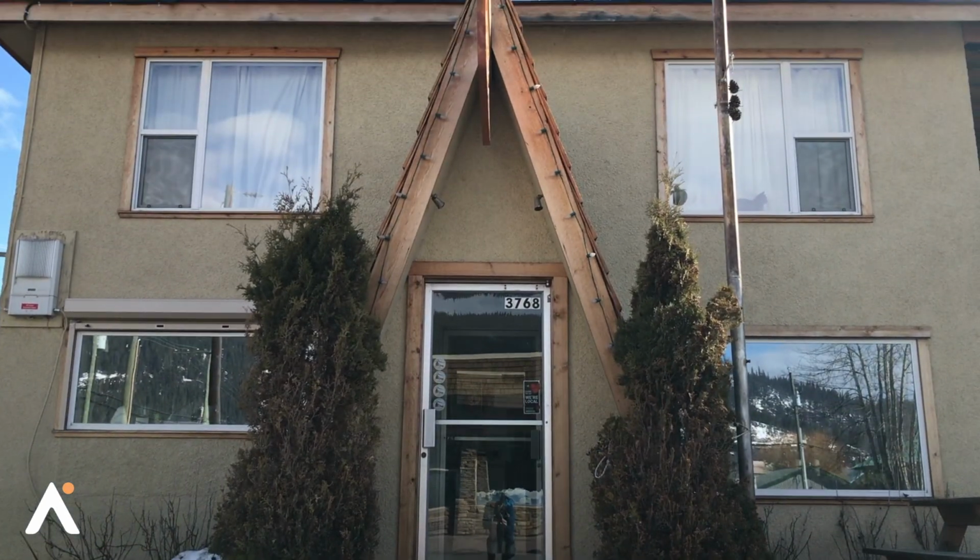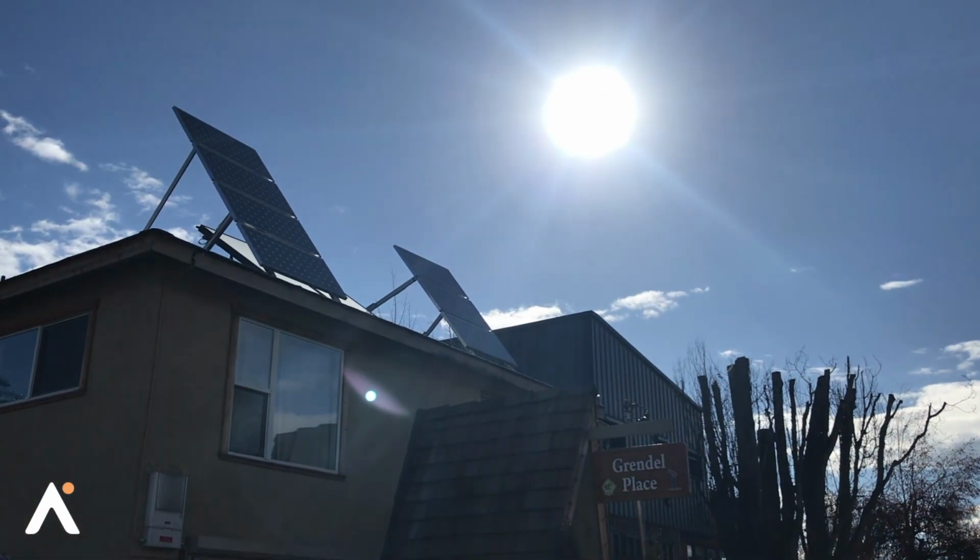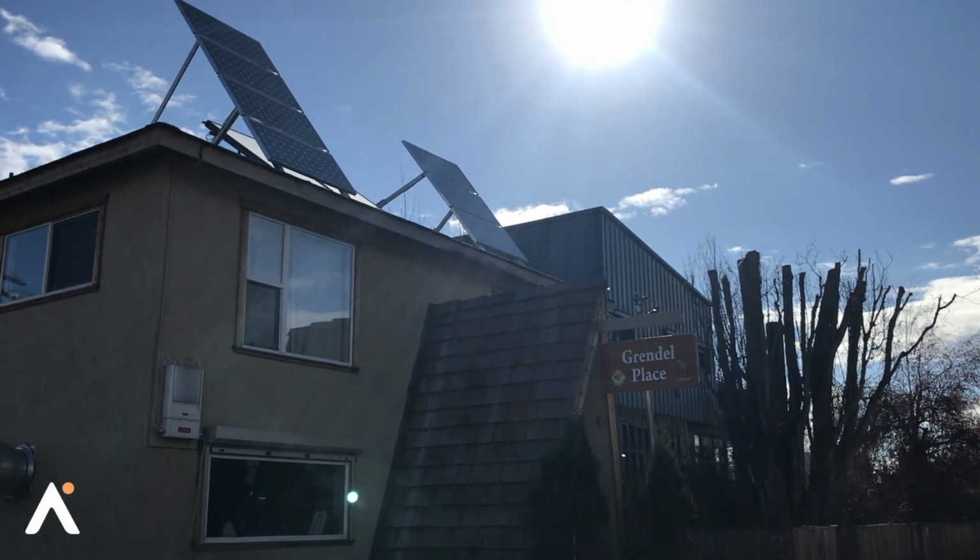On the flip side, if you end up using more energy than your solar panels produce, the grid tie system simply draws the power you require from the grid.